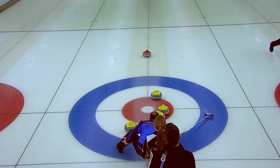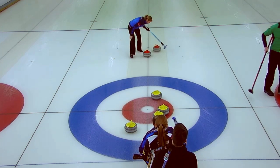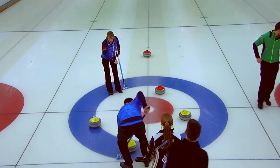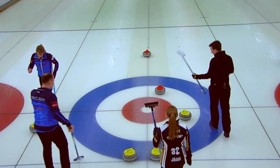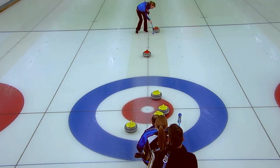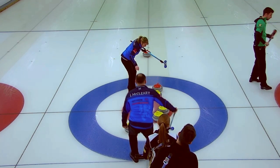Sounds like this one might also be close to the guard. Right off. Well, he touched them all. Good effort. He managed to touch every red and yellow stone in the house, but only one of them actually went out. You see, every yellow stone is going to be moving after this shot.